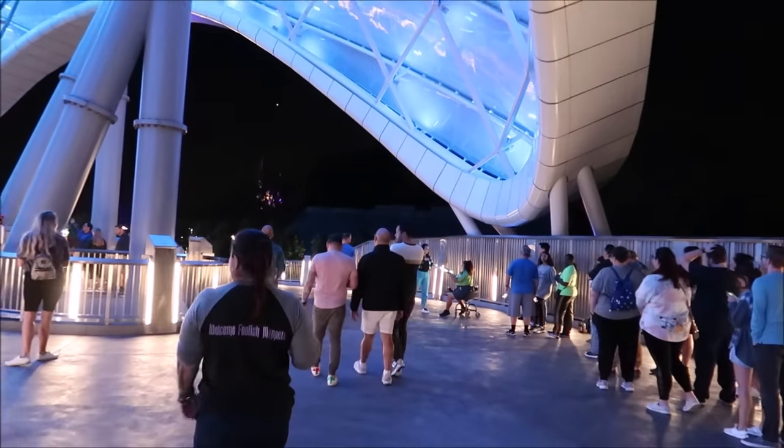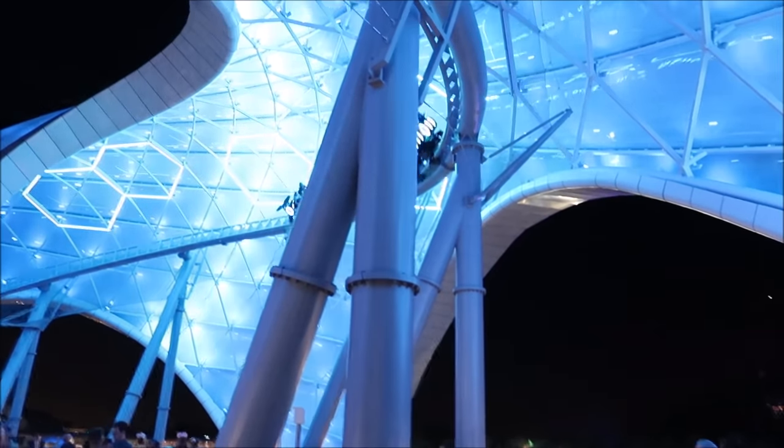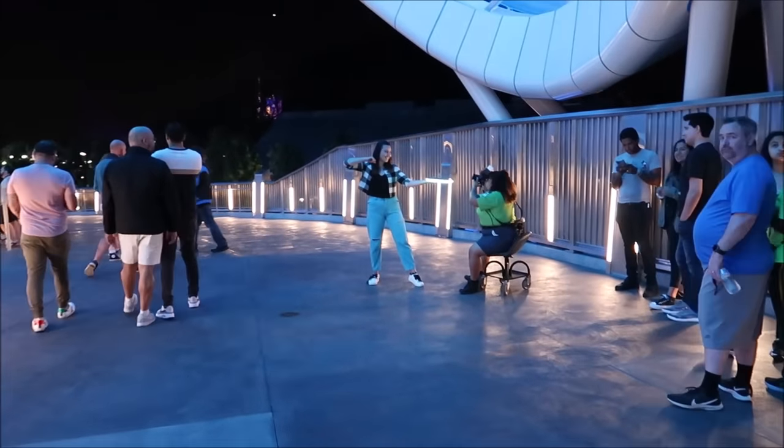Lots of people are lining up to get the cool photo with the disc. Oh, every time it comes by, I just get so excited I move away, but look at the disc. That's a cool photo.